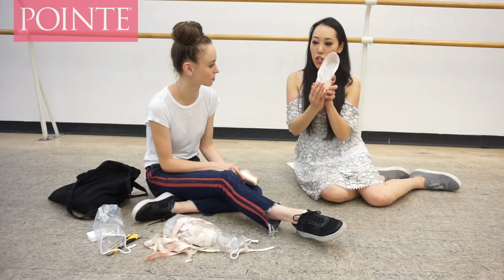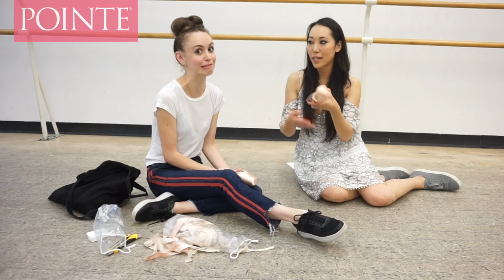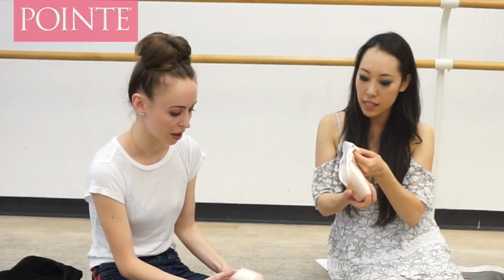But the shoe that she customizes, the glissé, is actually discontinued. So you can't get the glissé anymore, but obviously if you're a ballerina at ABT, you can still get them. What other customs do you have on these?